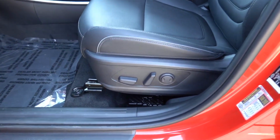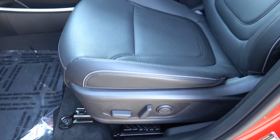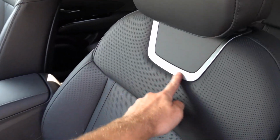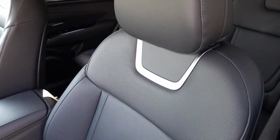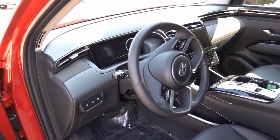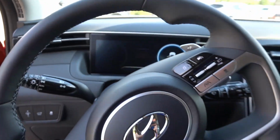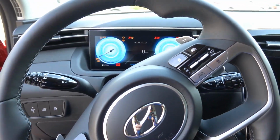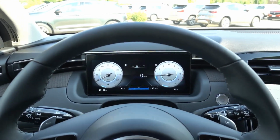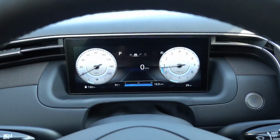Power driver's seat with two-way power lumbar. You do have some gray accent piping along with the satin trim up there on the top of the seat. Go ahead and start it up. So as you can see, you're immediately greeted to the 10.25-inch fully digital gauge cluster.